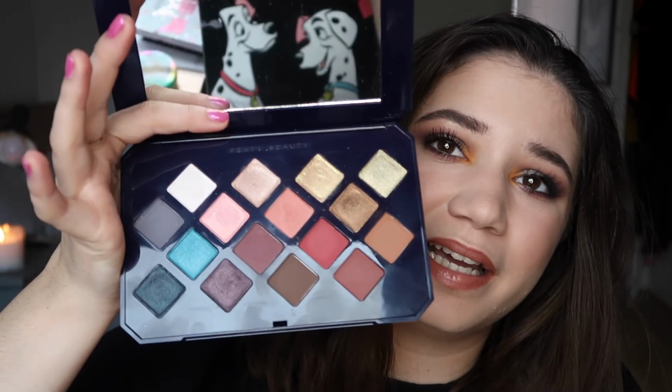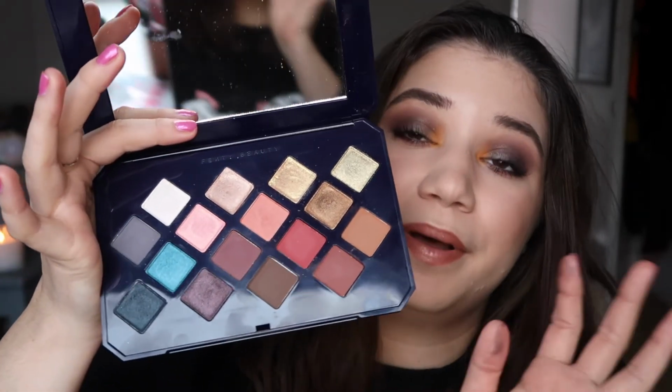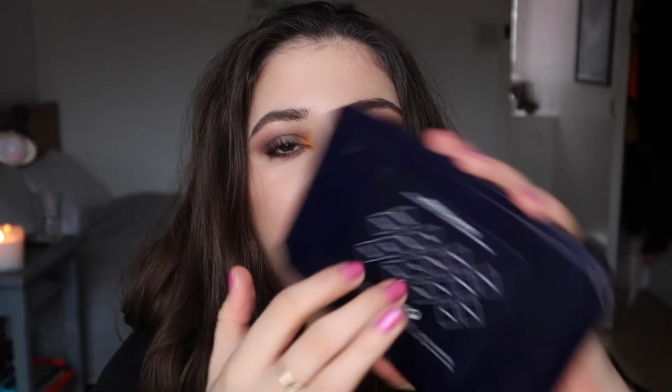Oh, you can see my 101 Dalmatian top. Children's section from Zara. When you're small, you can buy stuff at the children's section. But not the point. So I used this one, and that one, even though I might have completely mucked up the shades. But never mind. I just noticed it now as I was looking on the back. I always get confused with these.